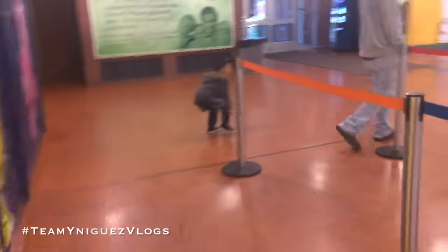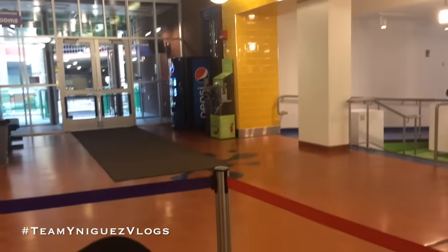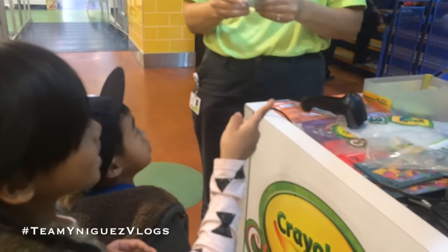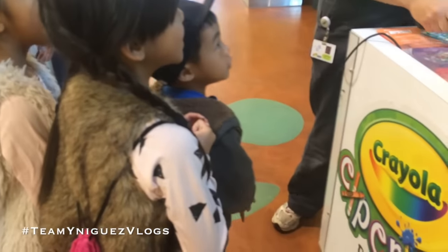Cute, they have lockers here. It looks bigger than it did last time, babe, no? I have to go all the way around. Are you taking a shortcut? Bye, guys. Oh, is it free? No. Oh. Okay. Oh, look at that. Good morning.